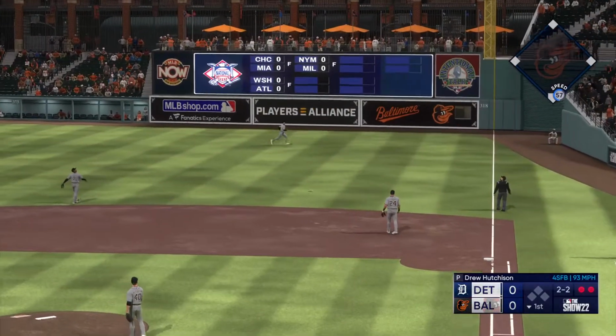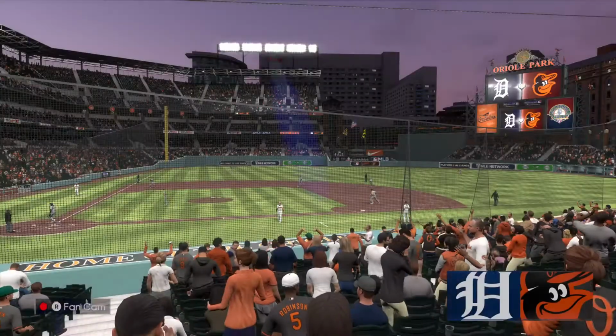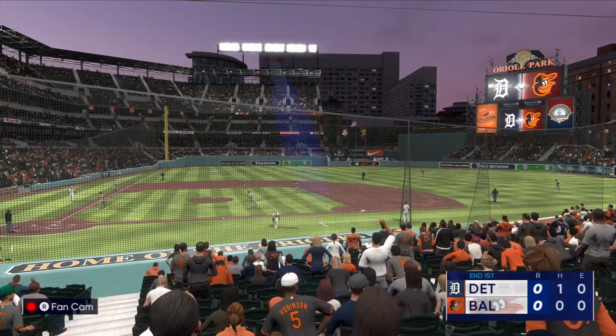That to right. Reyes makes the catch, and that'll do it. 1, 2, 3 go the Orioles. Scoreless after 1.